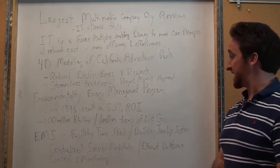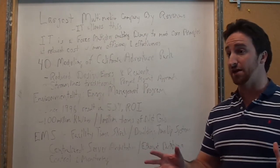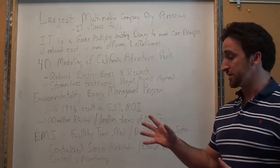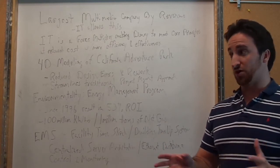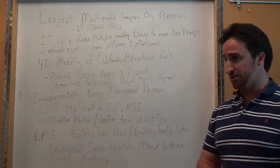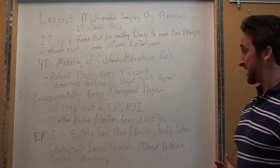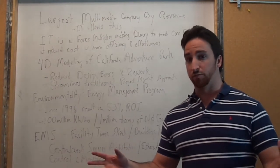So they've implemented a couple systems in their energy management system, which is a suite of different programs that control how they manage energy in all their different facilities. Almost every individual facility has its own EMS system, and they've got one vendor that controls approximately 80% of that, and they upgraded that to a centralized server architecture that has an Ethernet backbone. And riding on that, it allows them to perform control and monitoring from anywhere in their parks.